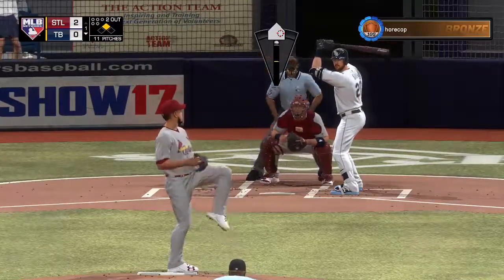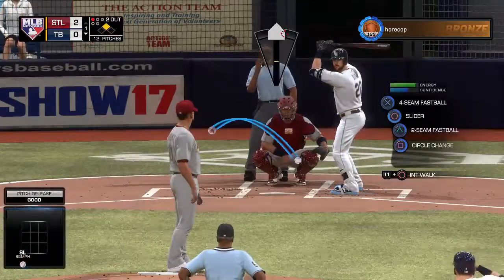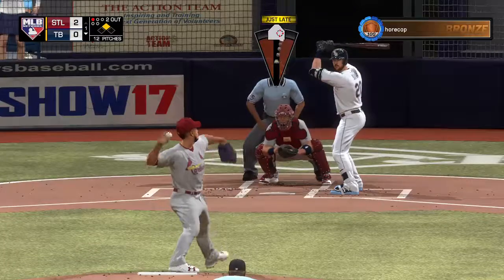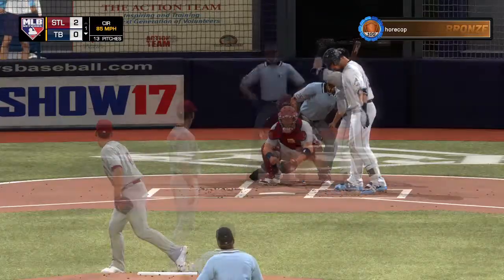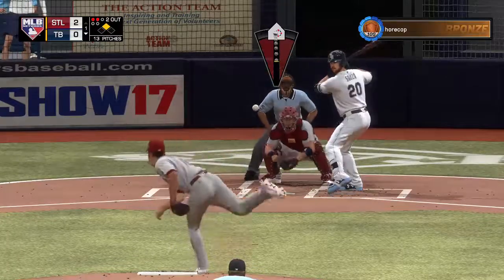Digging in now, Steven Souza. And a quick glance at the numbers will tell you it's been a huge struggle for him at the plate this year. Now for Morrison, he's at second with his 4th double here on the season. Changes up on him, but that's in the dirt for a ball.